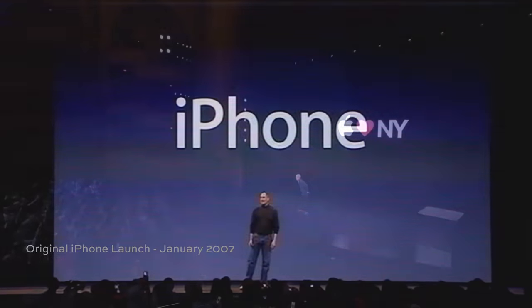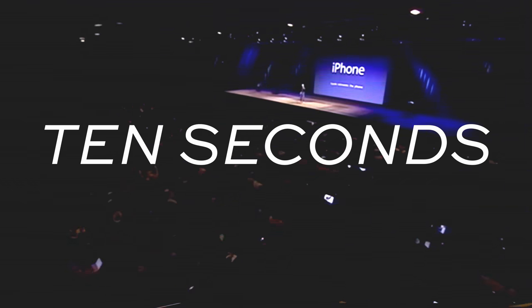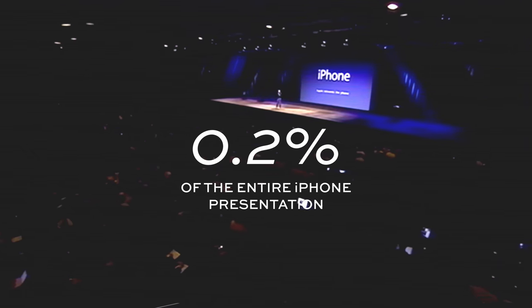Back when the iPhone was first released in 2007, Steve Jobs spoke about the camera for 10 whole seconds, or 0.2% of the entire iPhone presentation.